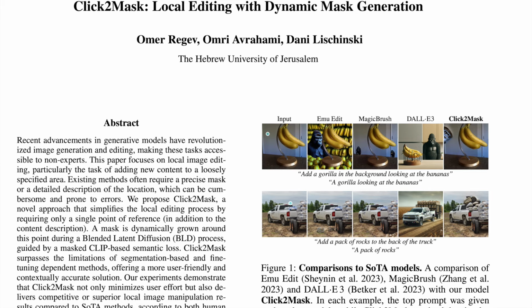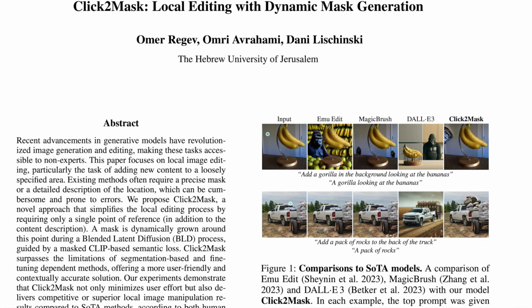Okay, so before we get to the cool stuff, we've got to talk about the problem. Because you, dear listener, probably know how frustrating AI image editing can be sometimes. Frustrating is an understatement. I mean, yeah. With some of these tools, you're stuck meticulously painting over every single pixel you want to change.